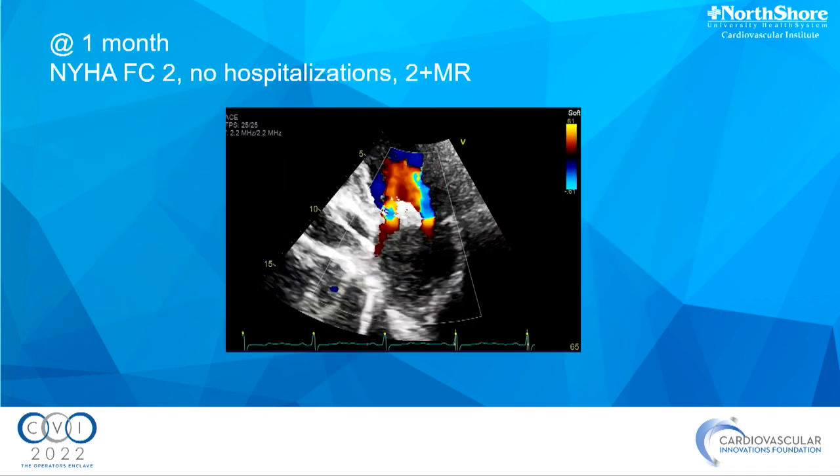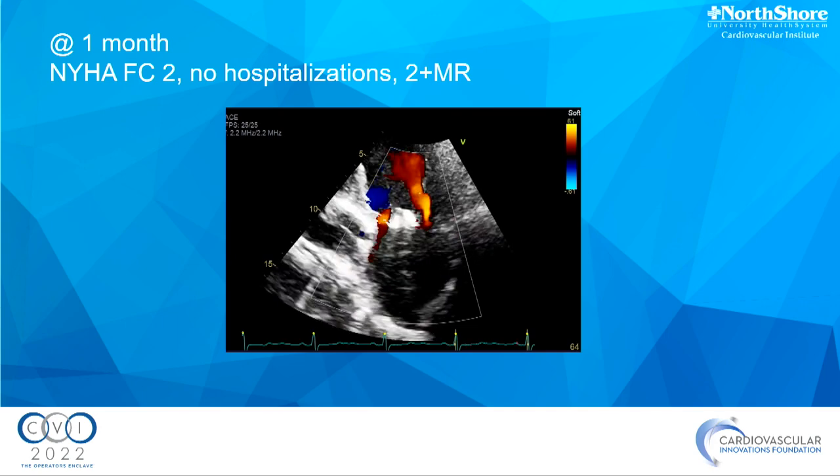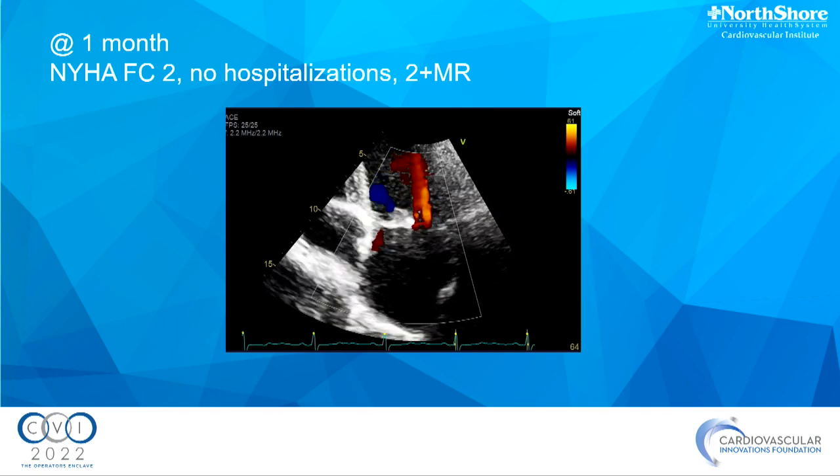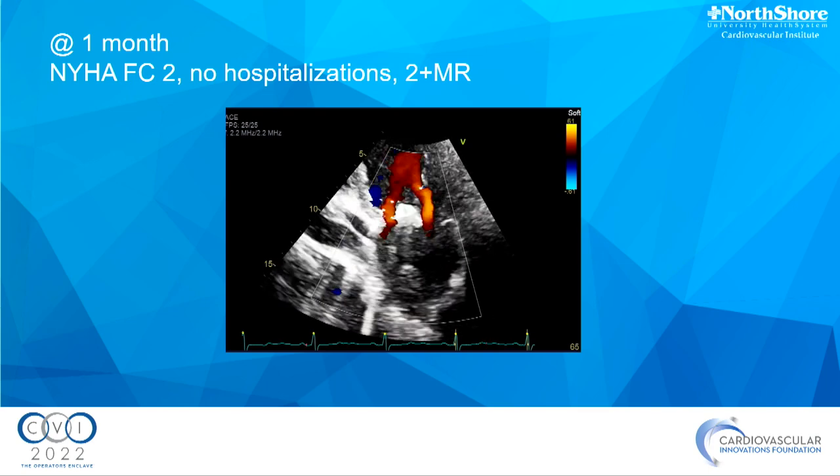We saw her back at 1 month. She's now at least 6 or 12 months out and pretty much the same. Functional class 2, no hospitalizations, and probably graded 2 plus MR.